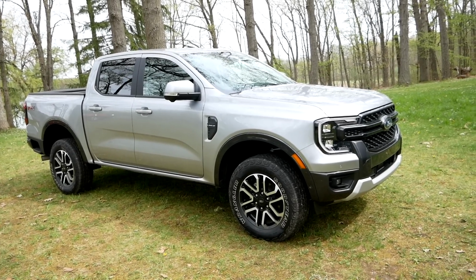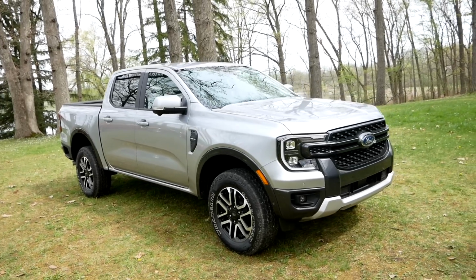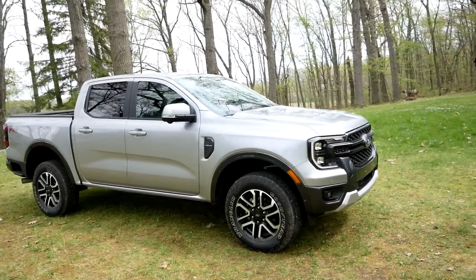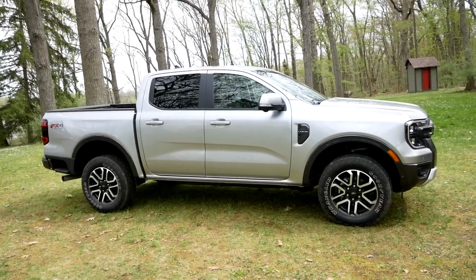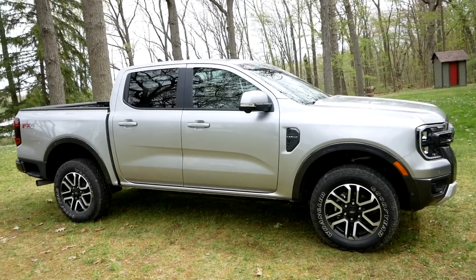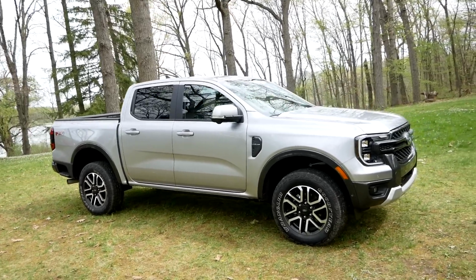So let's talk about some of the features on this sort of more normal Ranger, unlike that crazy Raptor. First of all, big news, this thing is only available in 1 cab style and 1 bed, exactly as you see it here, crew cab with a 5-foot bed. They got rid of that super cab model, so this is the only way you can get it. The industry is moving this way. Chevy did this as well with Colorado, and now Ford has followed suit with the Ranger.